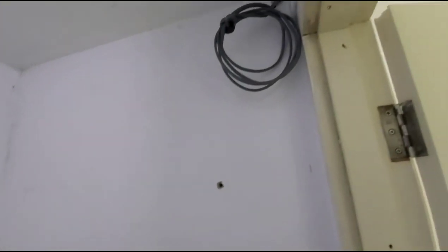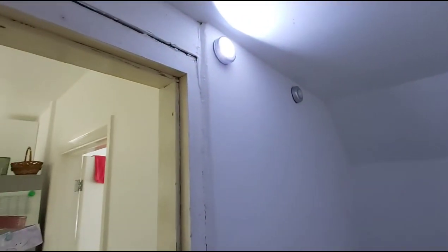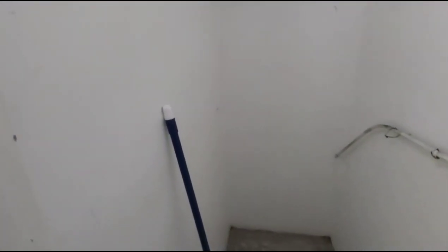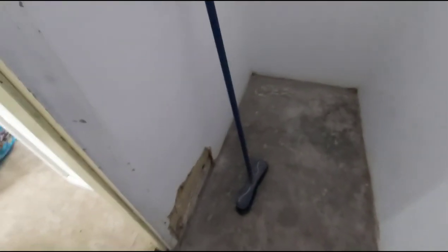Now with the pantry empty, you can see the state of the floor and the walls. This pantry has not been touched in the last 4 years we've been living here. It was painted before and we haven't really done any work on it ever since. Another thing that was not available is lighting, and my husband has managed to put in some wiring, and we will be putting in a light, so at least that is a big change that is going to be happening.